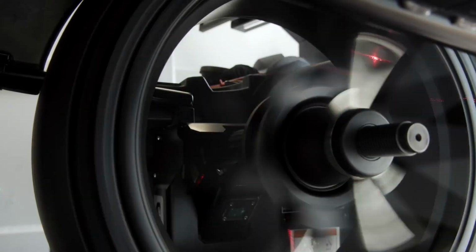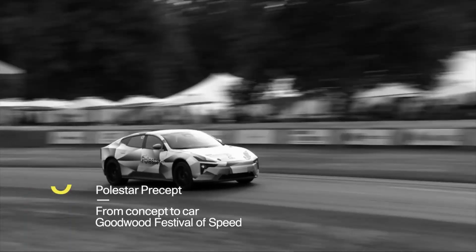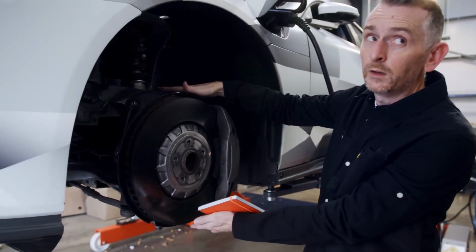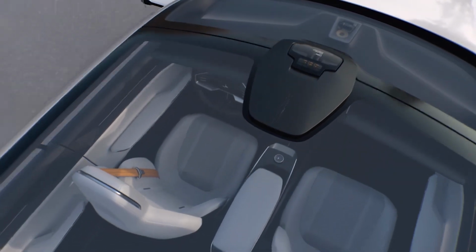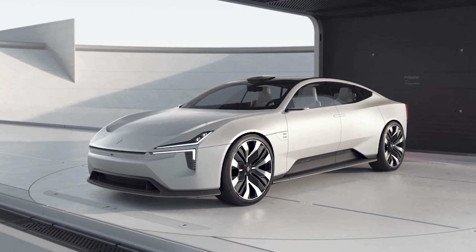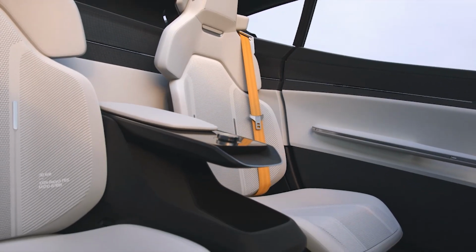But here's the thing, we can't really say for sure that Polestar won't go all wild and put a motor on each wheel, turning the 5 into an absolute beast of an EV with almost hypercar-like performance. Now, the Precept concept was Polestar's way of saying they're all about cutting-edge tech and being green in the world of electric cars. They've used all sorts of cool recycled stuff like plastic bottles, fishing nets, and even cork-based vinyl for the carpets, seats, and dash.